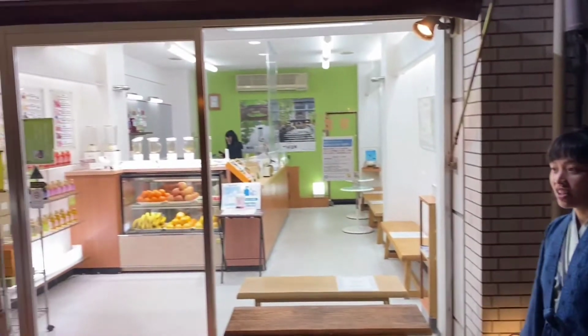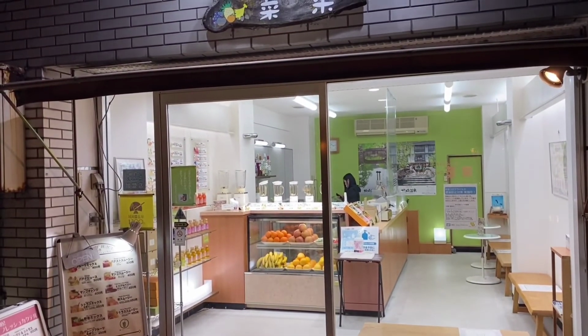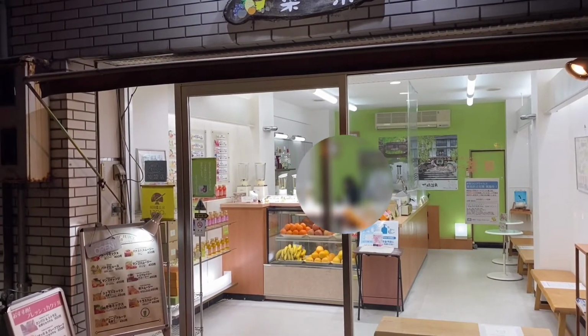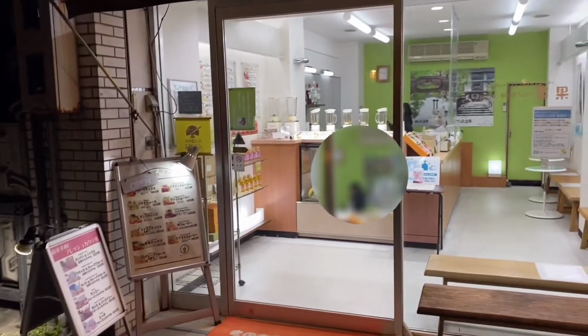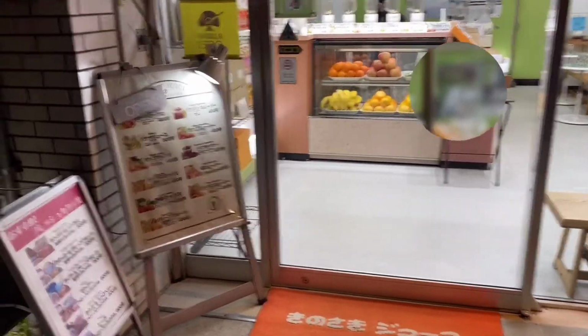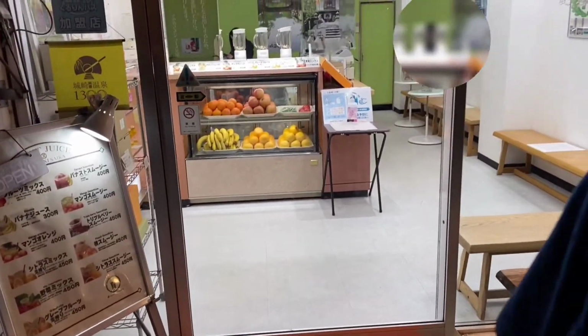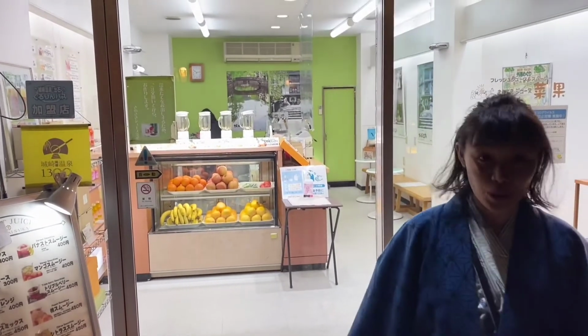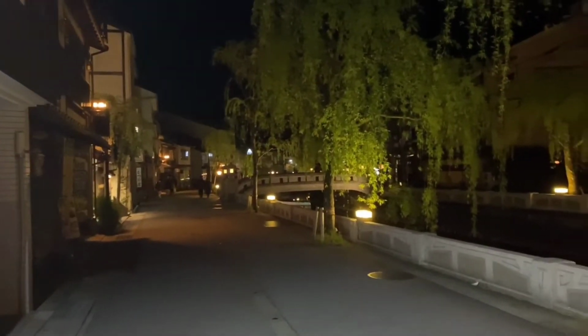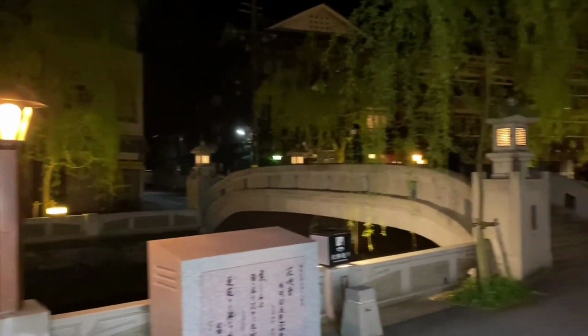So as we were walking along the riverside, we came across this shop. I think it's a smoothie shop or fresh juice shop. It's 10 p.m. already and it's still open. It's kind of unique because the city is basically closed as of now. A lot of restaurants and souvenir shops have closed as early as 8-ish p.m. So yeah, this is very different.